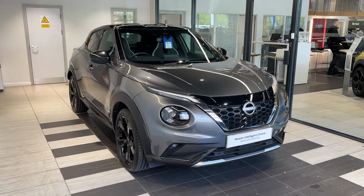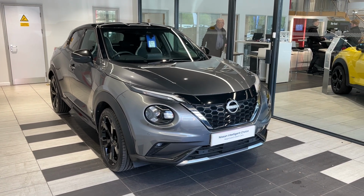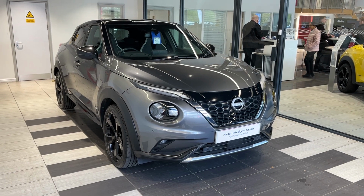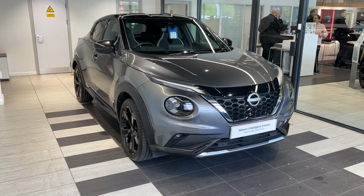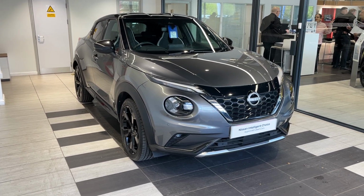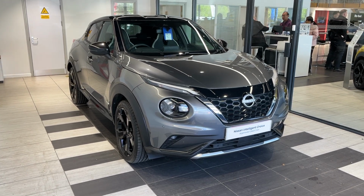Here we have a 2022 Nissan Juke 1.6 Hybrid Premier Edition. Petrol automatic. This vehicle is a Nissan Intelligent Choice approved used car, which means you get a minimum of 12 months manufacturer approved warranty, 12 months RAC breakdown cover, a multiple point inspection by Nissan trained technicians and a full history check. We can also offer a full range of finance packages to meet your requirements.